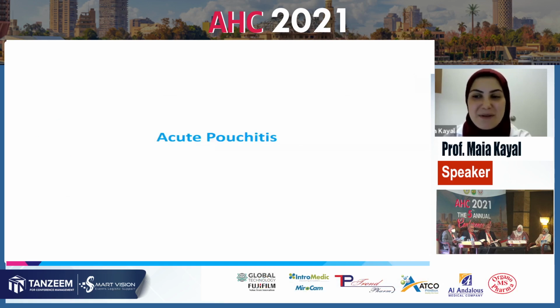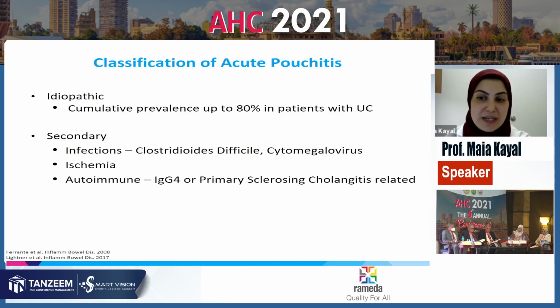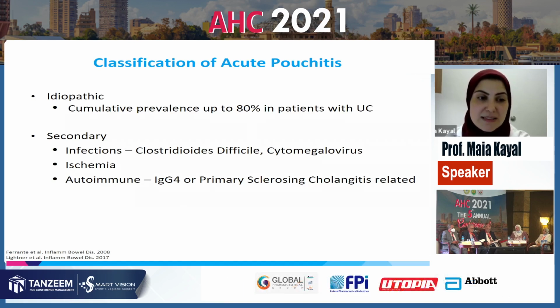However, the pouch is not without its complications. While it offers patients continuity of the GI tract and avoidance of an ostomy, the most common complication is acute pouchitis. Right now, there's no defined classification system for pouchitis, and it can be classified according to etiology, duration of symptoms, or response to antibiotic treatment. Idiopathic pouchitis is the most common type. The prevalence of pouchitis increases with time in patients with UC, and the cumulative prevalence has been up to 80% in most recent studies.